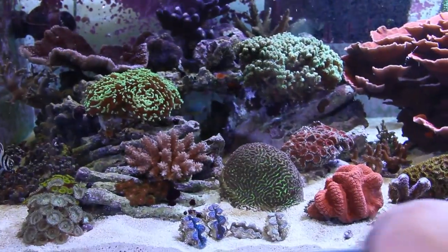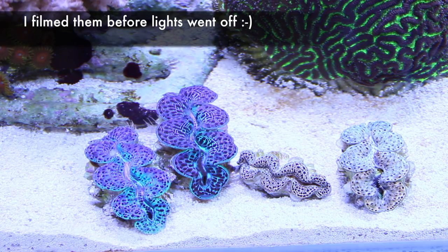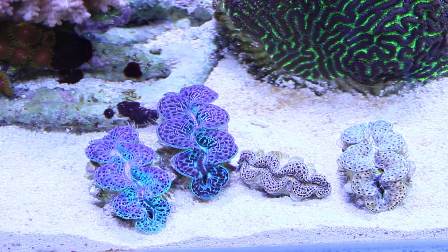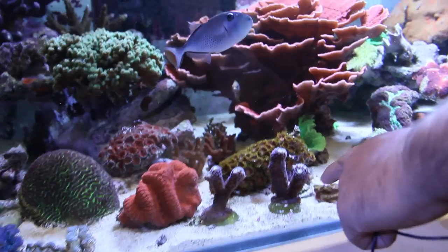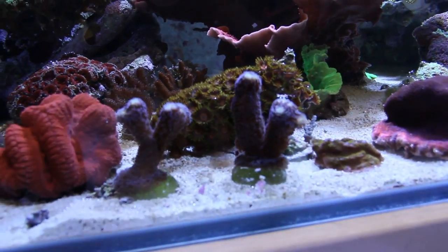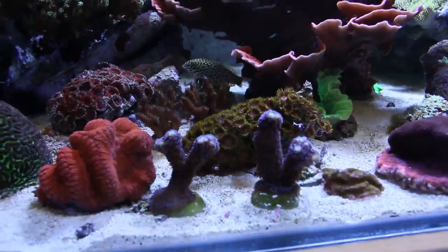Light just turned off. I was gonna show you guys these cool Tahitian Maximas, but my lights are on timers and they're metal halides, and they literally just turned off as you guys were gonna see the clams. Very cool farm-raised Tahitian Maximas. These are cool little purple polyp ORA Stylophoras that are farm raised, very pretty, easy to keep.